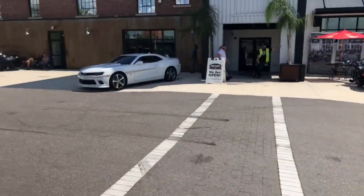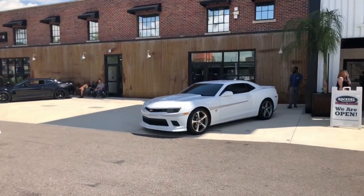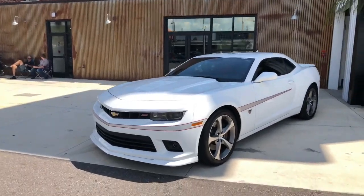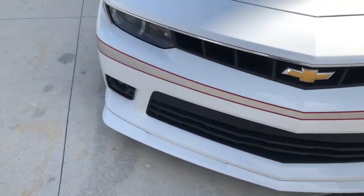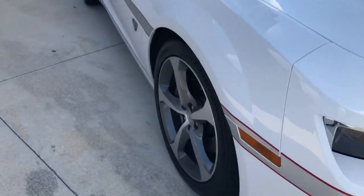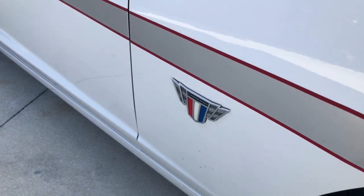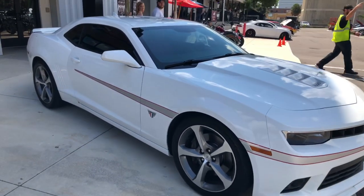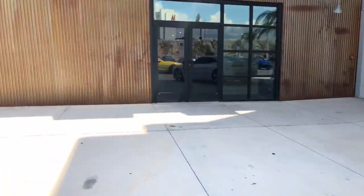We come down this way. This was not here earlier. This is a special edition 5th generation. It's got special badging. I think the wheels are something you can get, but it's got the extra body kit around it. It's got a variation on the V-flag fender emblem from the first generation cars. So pretty neat stuff.